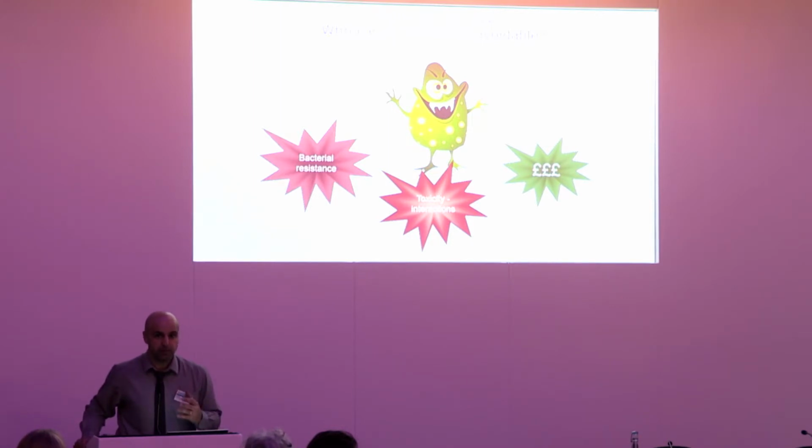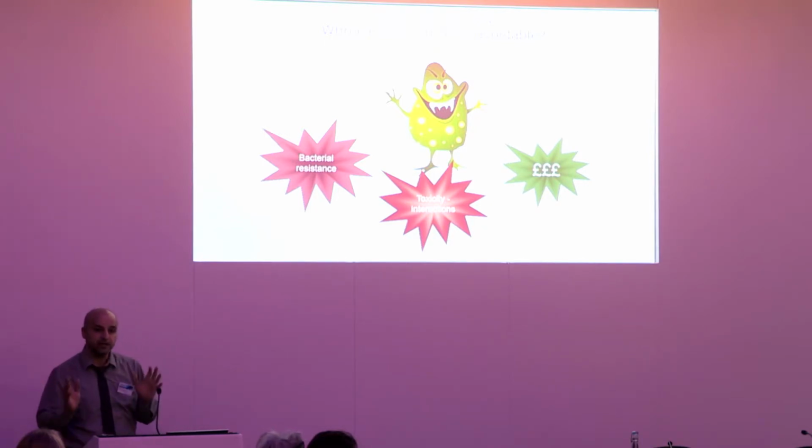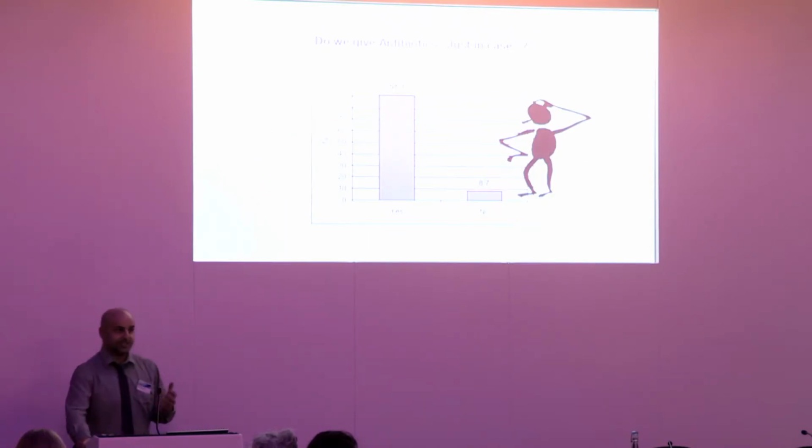Based on BNF prices, a 7-day course of antibiotics in our medical admission units is about £89, and in ICU, £250, for 7 days. So it's hugely expensive, and this is just the antibiotic itself. I'm not talking about the hidden costs associated with antibiotics, which could be up to 100% or more of the antibiotic cost itself. So this is just-in-case antibiotic.